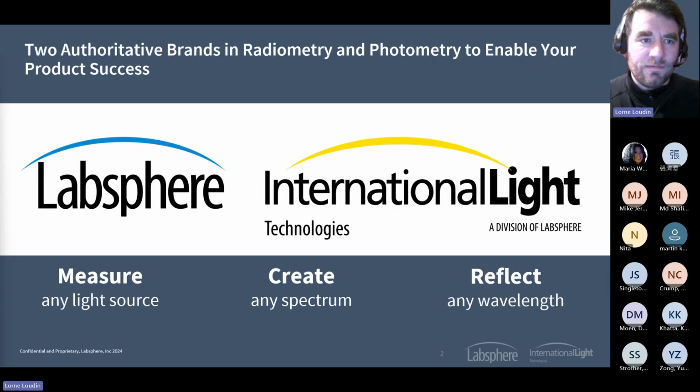Just to kick us off, for those of you that don't know, Labsphere and International Light Technologies merged back in April of this year. The really nice thing about that is it brings two authoritative brands with radiometry and photometry experience together. While Labsphere and International Light have always focused in slightly different areas of radiometry and photometry, there's a lot of really good overlap and synergy, which enables us to continue to measure any light source, create any spectrum, or reflect any wavelength. And all of those three areas that Labsphere and ILT focus on are tied together with our expertise in radiometric and photometric test and validation and calibration services.